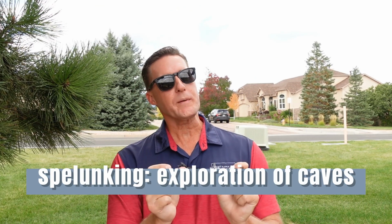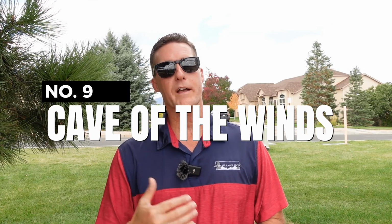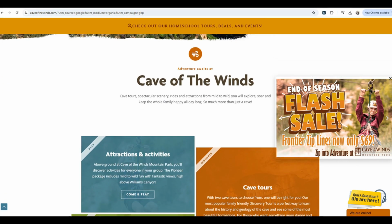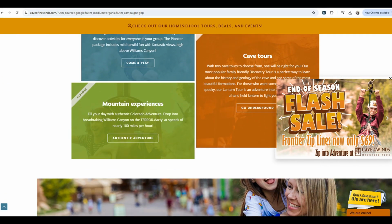Maybe you want to go spelunking. You know what spelunking is? It's basically walking through caves. Next up, a little bit out of town when it comes to Colorado Springs, and that is Cave of the Winds. That's right, you head west on 24 just a little bit, and you are going to see Cave of the Winds.